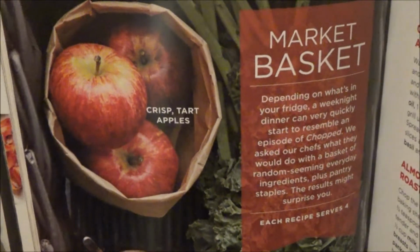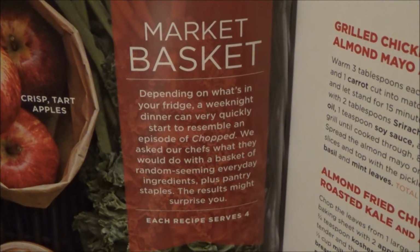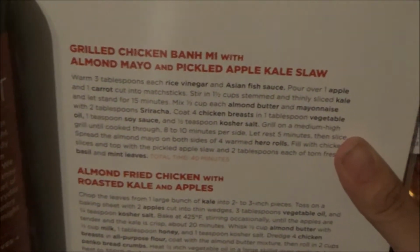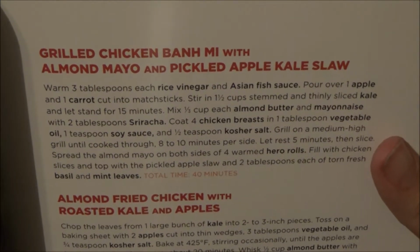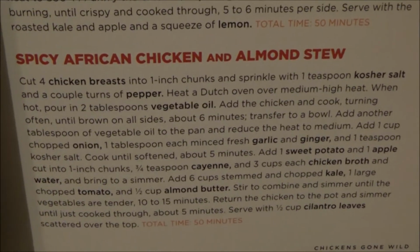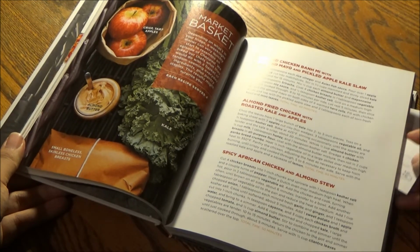Depending on what's in your fridge, a weeknight dinner can very quickly start to resemble an episode of Chopped. We asked our chefs what they would do with a basket of random seeming everyday ingredients, plus pantry staples. The results might surprise you. With each recipe, and there are 3 in here, serving 4, your options are a grilled chicken banh mi with an almond mayo and pickled apple kale slaw, almond fried chicken with roasted kale and apples, and spicy African chicken and almond stew. That's kind of a twist on a North African inspired dish that I saw on Food Wishes with Chef John.